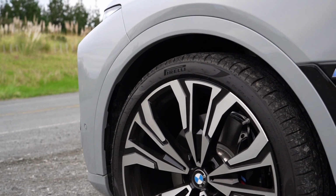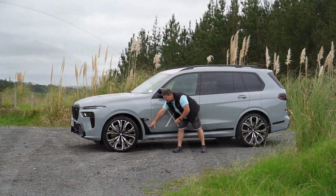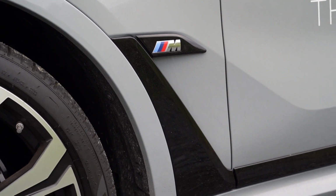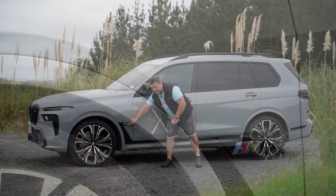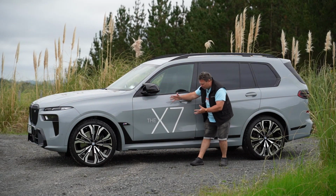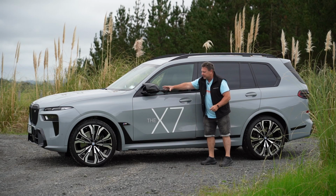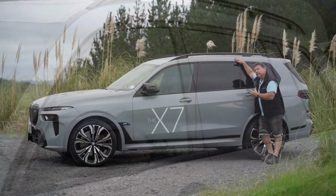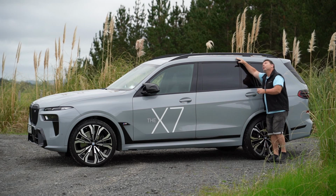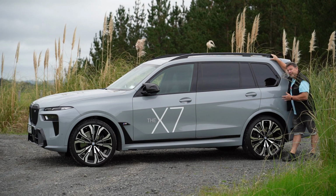Looking around here, we've got these 23-inch wheels, lovely blackened trims against this Brooklyn Grey. It's a really cool grey, and also some M badging, in case I was to forget what it is, the X7, which is great. And also blackened-out mirror caps, privacy glass back here. I'm going to run out of energy just walking all the way back to the third row. It really is big.